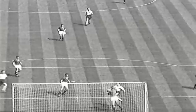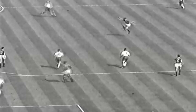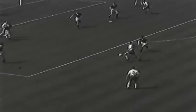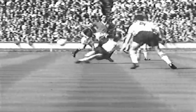Bolton are soon driving down the left wing. They force a corner. Less than 3 minutes have passed when Brian Edwards puts in a perfect cross, and Nat Lofthouse does the rest. It's a goal! A quick one like that is surely the answer to any cup final team's prayer.